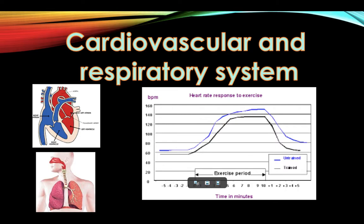Through training the respiratory system, it will enhance its ability to inhale air because the external intercostal muscles will become stronger and contract more forcefully. This means that more air and therefore oxygen will be inhaled. There will also be an increase in the amount of capillaries, so the oxygen will be able to diffuse into the blood more successfully.